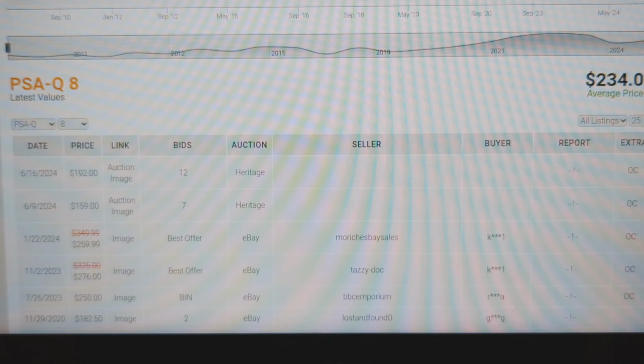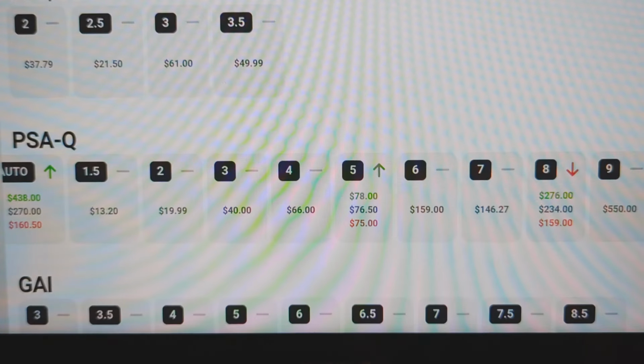Here's some recent sales. Here's the Heritage one from last night. Even earlier this month, it went for only $159. So it's been a little slow lately. So that is interesting. And both of them on Heritage just in this month. It's a great second-year card. Harmon Killebrew's got a great second-year card.